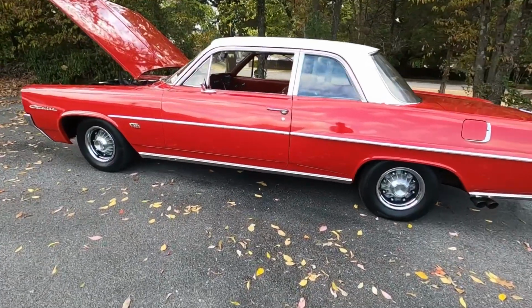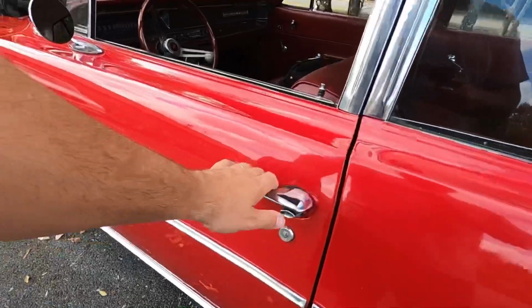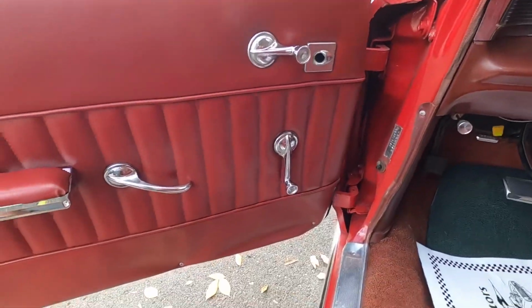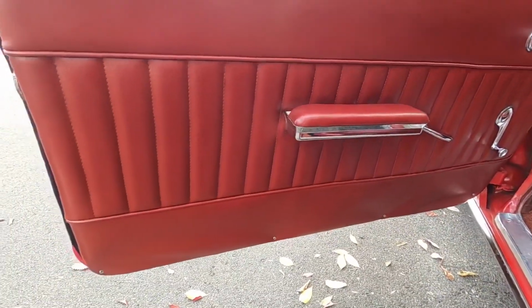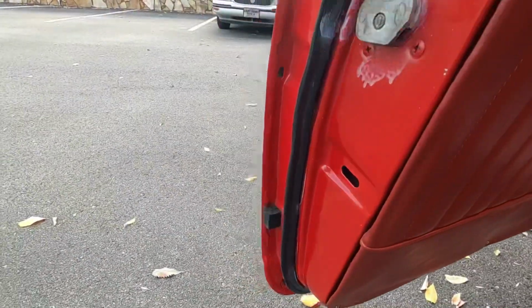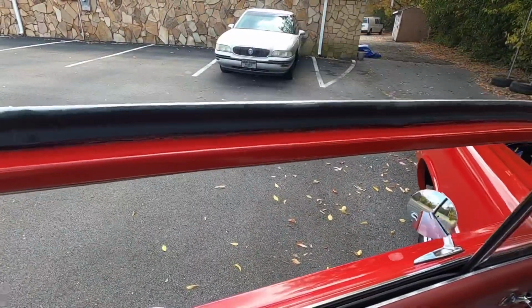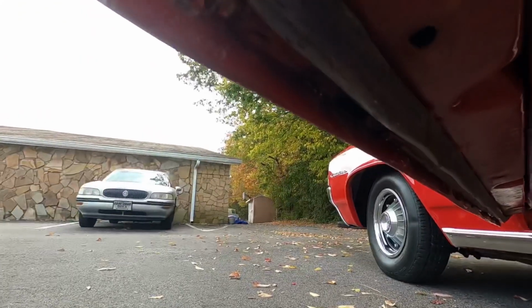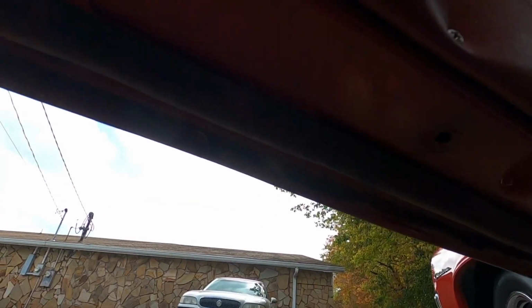Now let's go ahead and check out the interior. Door panel on this one is not bad. Not bad at all. Looks good. A little wrinkly at the bottom. Bottom of the door here, a little bit of bubble, old previous bubbles it looks like, that are popping up. Up in the corner here, you got a little rust trying to pop up.